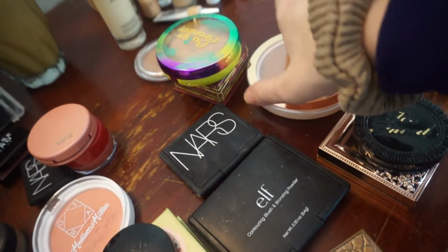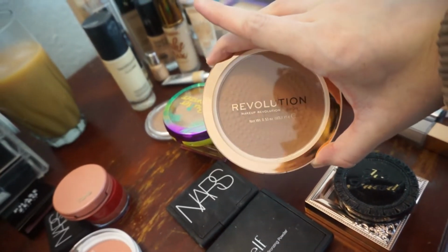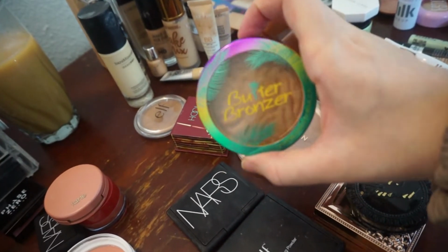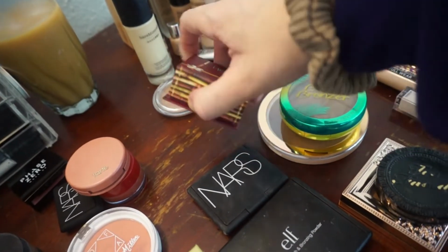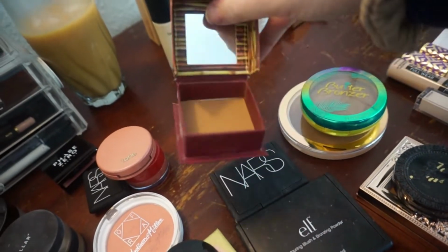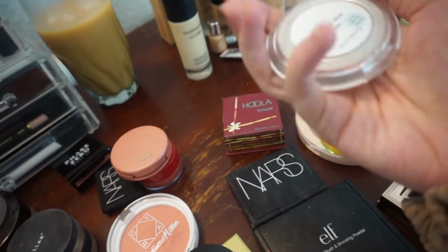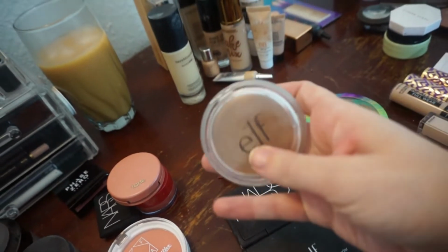I have this Makeup Revolution one, which I just recently purchased and have not used yet. Butter Bronzer from Physicians Formula, that's another favorite. Hoola bronzer is another favorite. And then I have this e.l.f. one in Sun-Kissed Glow.